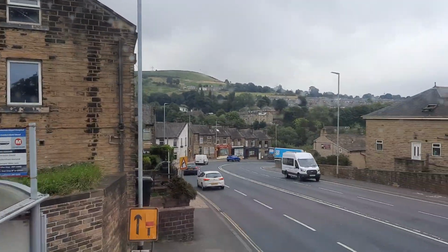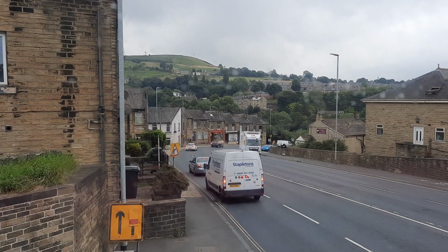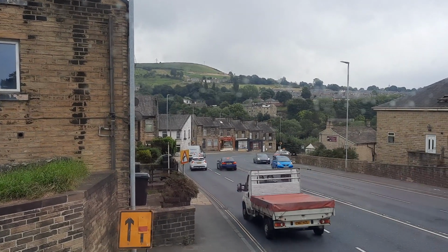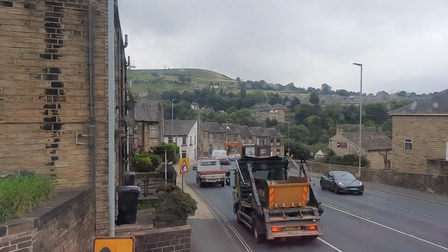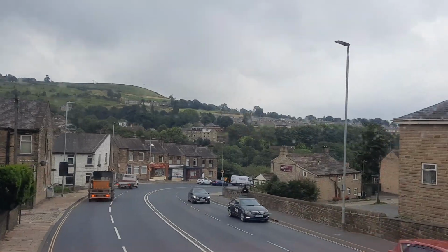To catch the railway line there, so we're on Salterhebble, viewers. So we have been here in many previous videos, so I'll just show you a quick view and then pick it up at the bottom.